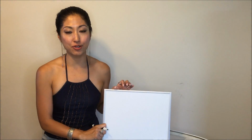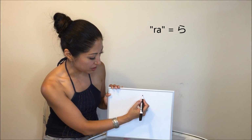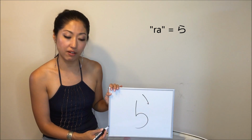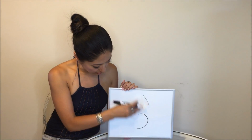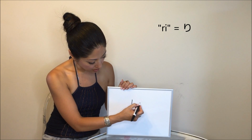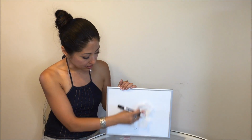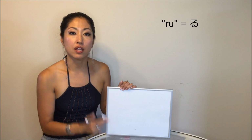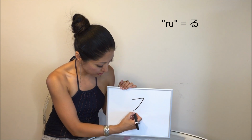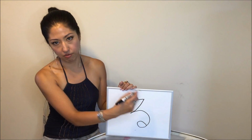Let's get on to the R sounds. That goes ra, ri, ru, re, ro. The first one is ra, la, whichever. It goes right here. That's hiragana ra. The second one is ri. This is simple. The first stroke goes right here, and the second stroke here. This is ri. And the next one is ru. That's a pretty long one-stroke letter. It starts from here, goes this way, and goes round and round. A lot of round shape.